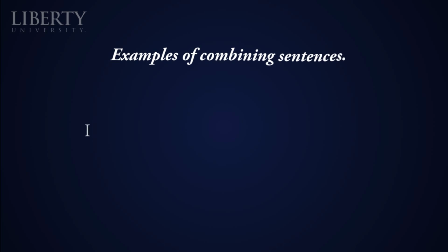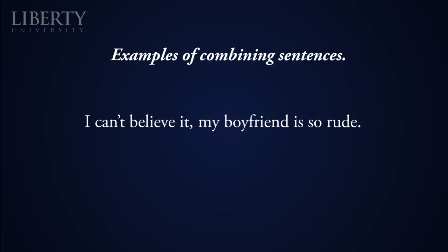Let's practice with some other types of sentences. First of all, we have a comma splice here. We have 2 independent clauses and they're joined together with only a comma. I can't believe it, comma. My boyfriend is so rude. We can fix this very easily by changing the comma to a semicolon, which is strong enough on its own to join the 2.